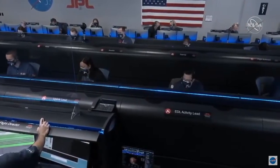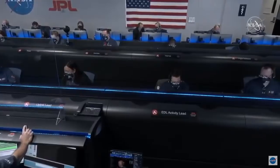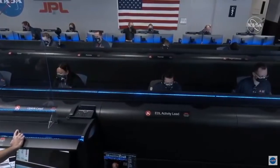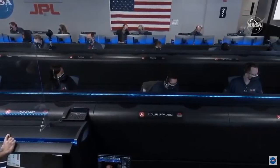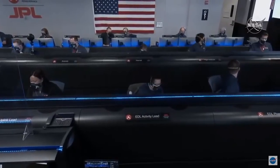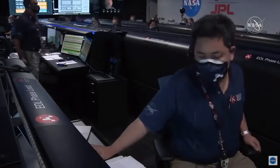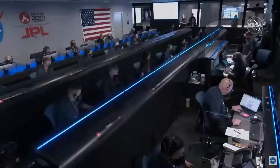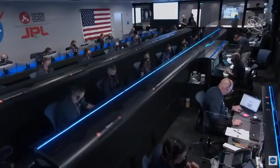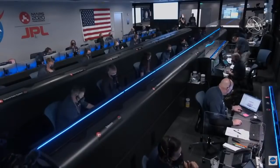We are firing our first pyros to vent the HRS liquid and gas. The HRS vent anchor is complete. We will see the next anchor in approximately 3 minutes. We are currently 12 and a half minutes from entry interface. We are coming upon cruise stage separation in 2 minutes and 20 seconds.